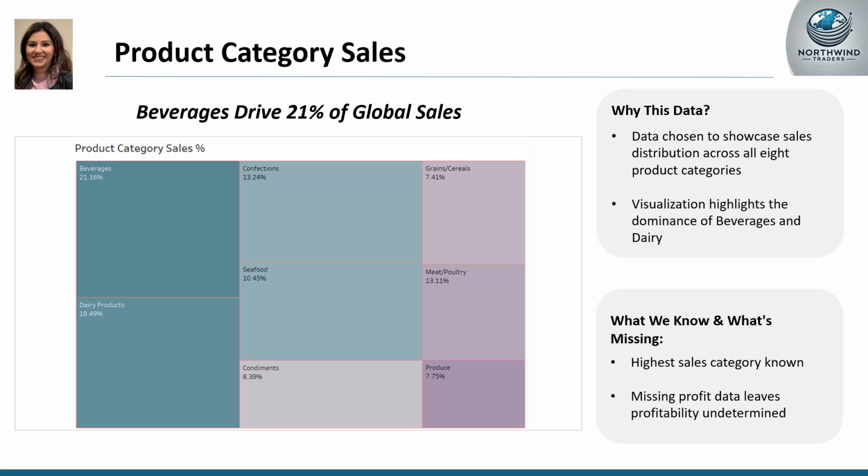While this visualization effectively shows which product categories generate the most sales, it's important to note that sales volume alone doesn't indicate profitability. Without profit data, we cannot determine if these top-selling categories are also the most profitable. This insight suggests the need for further analysis to assess margins and optimize business strategy accordingly.